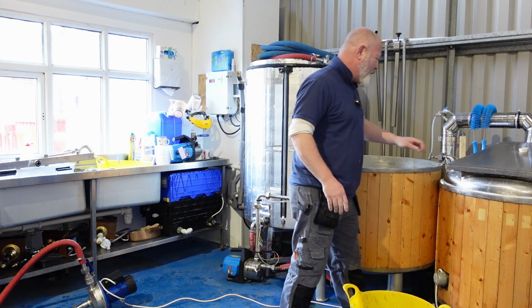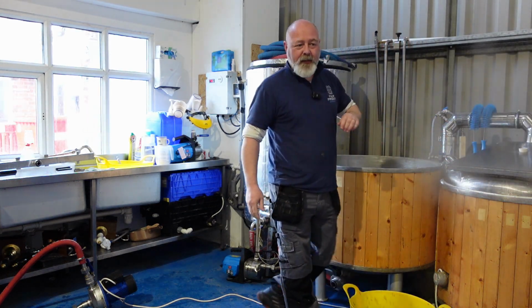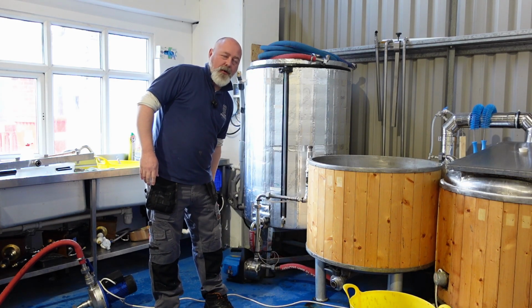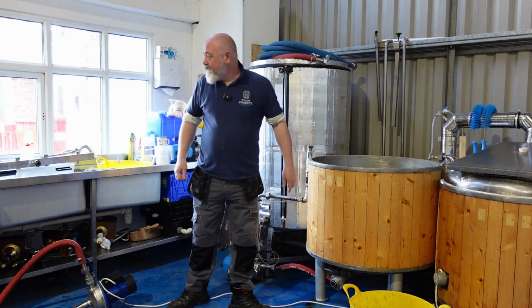And action! Right, we are now at a boil, 30 minutes to go, and then we add the hops, the first chunk of a little bit of Citra, mostly Cascade, that'll be in a minute. Mash tun's drained down, but the grain's still in it.